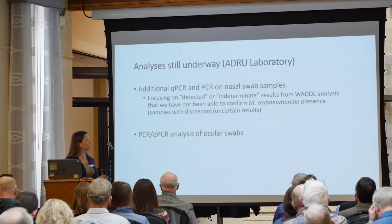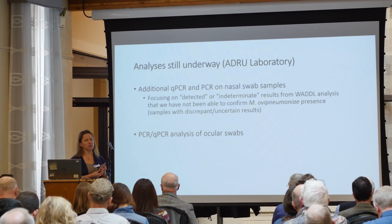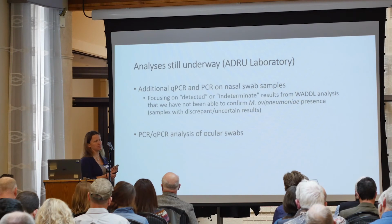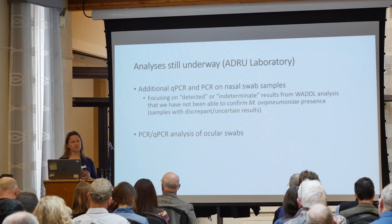But just overall, a very low prevalence, and that is in vast contrast to a recent publication out of Washington State regarding prevalence of sheep and or goats having 30+% prevalence of MOV. So this is vastly different, with a lot more animals being tested from throughout the West.